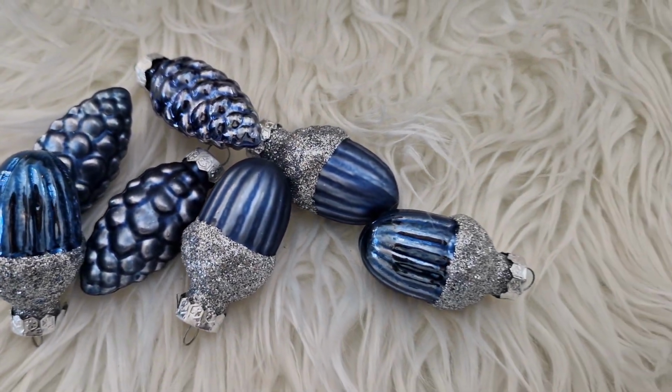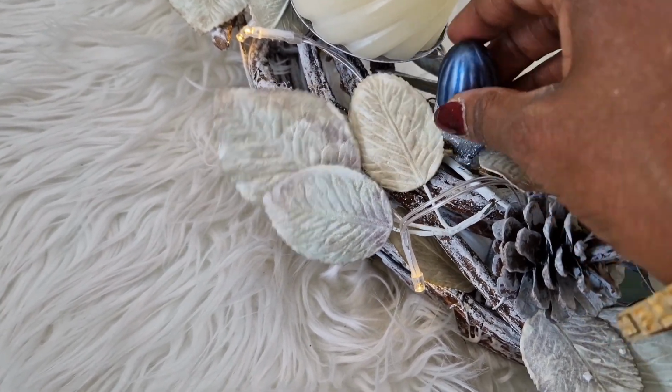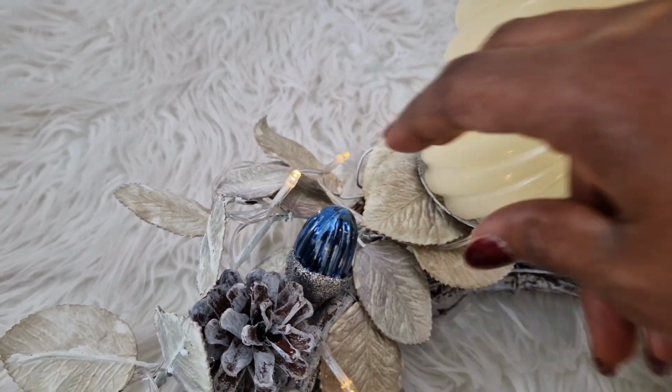I did have some of these beautiful blue glass ornaments left over from the bowl that I filled on my coffee table, and they are so perfect. They are little pine cones and acorns, and I thought to tie in the blue I would add them here to the wreath.